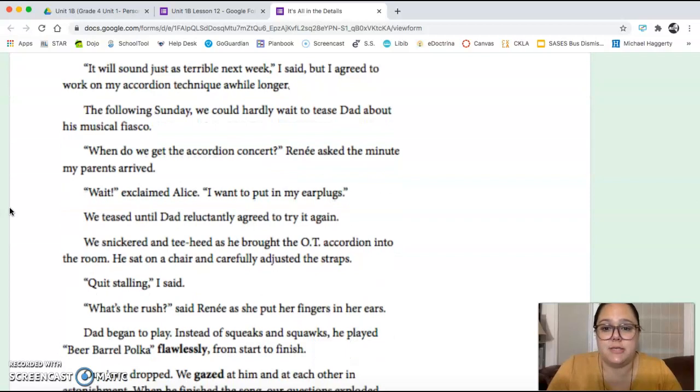"It will sound just as terrible next week," I said, but I agreed to work on my accordion technique a while longer. The following Sunday, we could hardly wait to tease Dad about his musical fiasco. "When do we get the accordion concert?" Renee asked the minute my parents arrived. "Wait," explained Alice. "I want to put in my earplugs." We teased until Dad reluctantly agreed to try again.